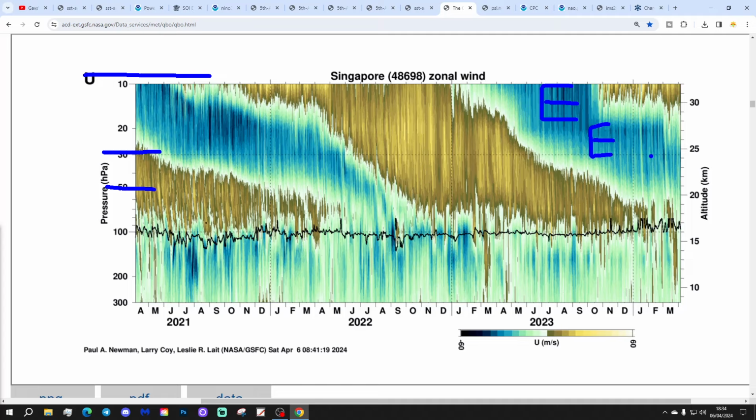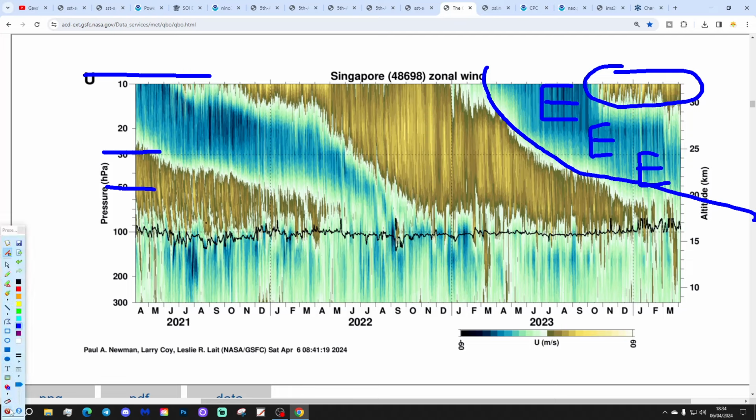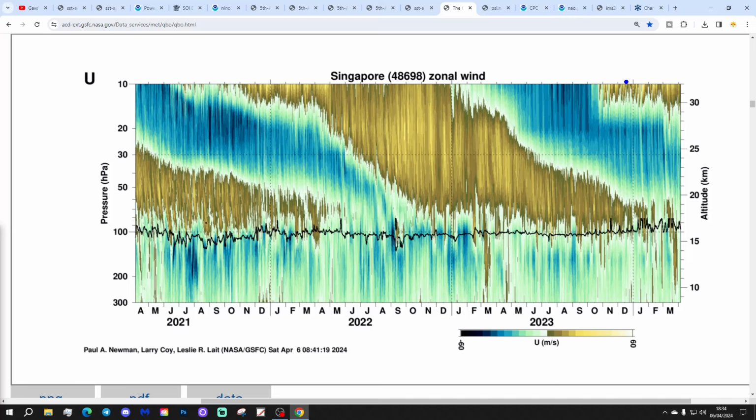This blue-green area here descending from the stratosphere down into the troposphere is the easterly phase of the quasi-biennial oscillation. We see the next westerly QBO phase lurking up here at the top of the atmosphere in the stratosphere. And that westerly QBO phase is likely to start descending as we go through this summer. We think that the summer of 2024 is going to be a descending westerly QBO summer.